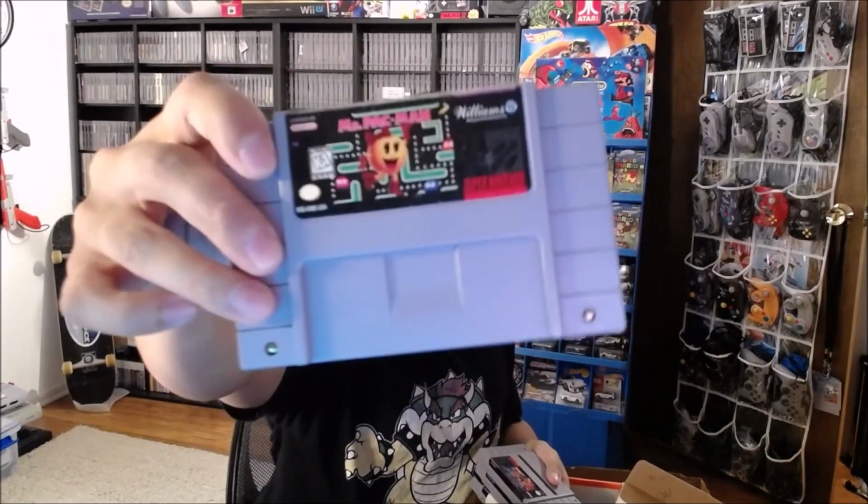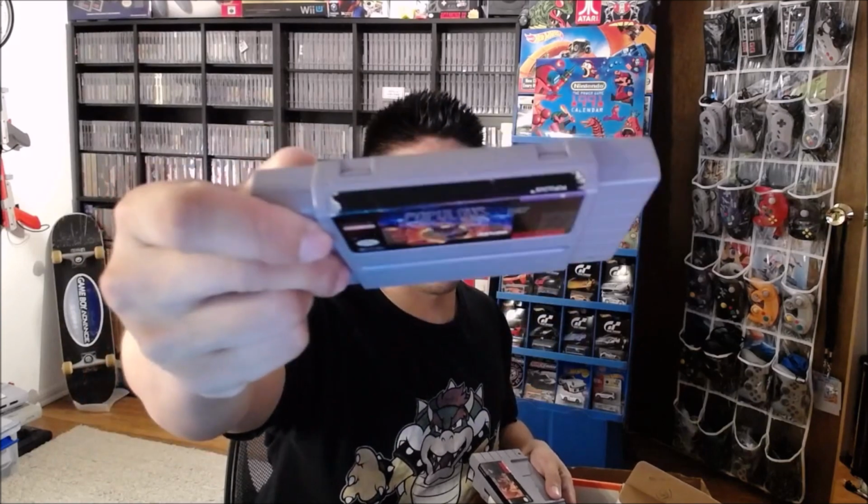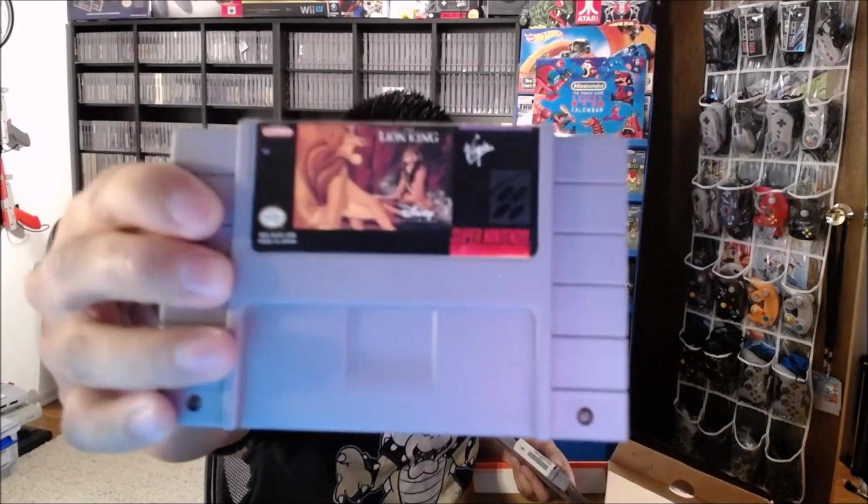Ms. Pac-Man. Populous. And all these games kind of vary in condition as well. This one has the top label kind of peeling, the back label is also peeling off. Almost looks like this person got them from a rental store, which makes sense. During the time, you know, when they're clearing out rental games, people still had the stickers on them and stuff. We have The Lion King.